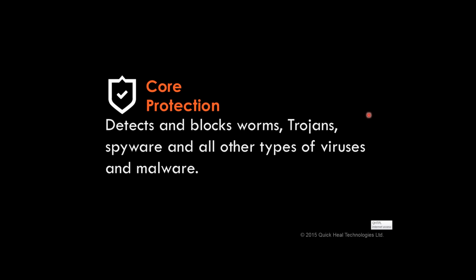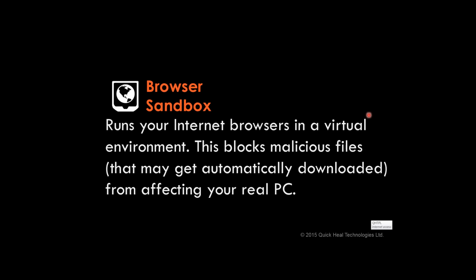The most important is browser sandbox. When you run your internet browsers in a virtual environment using the browser sandbox, this particular feature blocks malicious files that may automatically get downloaded to your PC and affect your PC.